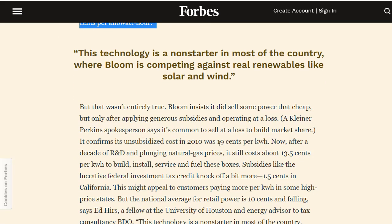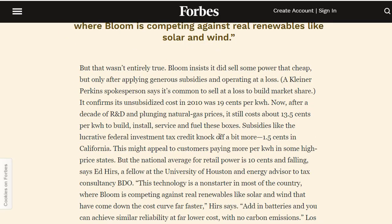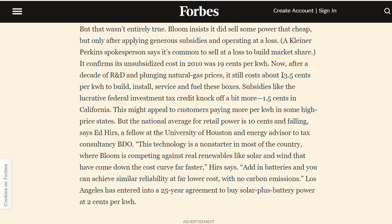In 2010, they produced at 19 cents per kilowatt hour. They had a few customers, one or two customers, something like that, where they actually succeeded in the 9 to 10 cents per kilowatt hour. But the average customer in 2010 simply paid double the amount as they stated on 60 Minutes. And still now, with all the development and research, they are down to 13.5 cents. And then they get in some states a bit of a knockoff due to some environmental credits. But they are still not down at the 10 cents here.